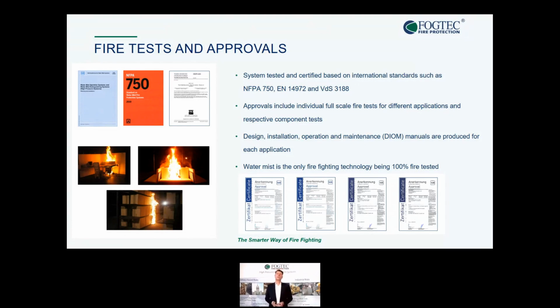Like you see on the photos on the lower side, there you see something for offices, for public spaces, for bedding areas, for storage areas. All these individual risks are individually 100% fire tested, and this finally then leads to a certification and approval. In our case, we have conducted this approval with VDS, the German certification body, which we are using then throughout the world. So that's the approach.